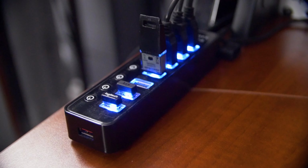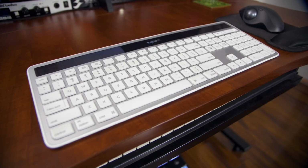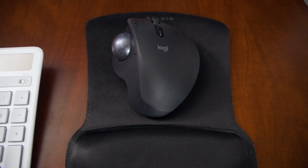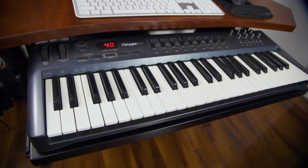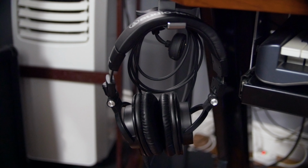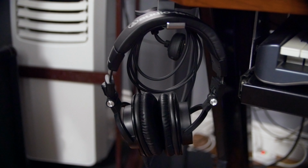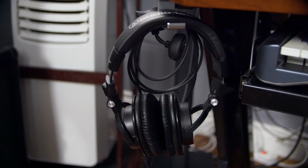Exploring the rest of the desk, you'll see a USB 3.0 hub, a Logitech K750 wireless solar keyboard, and a Logitech MX Ergo wireless trackball mouse. This desk doesn't come with a keyboard tray, but I installed my own so I could have a place to store my M-Audio Oxygen 49 MIDI keyboard. Next to that is a pair of Audio-Technica ATH-M50x headphones. I've been using these guys for years, and if any of you are looking for a great pair of headphones to mix on, I highly recommend these.